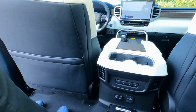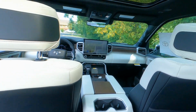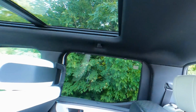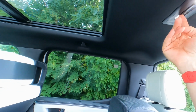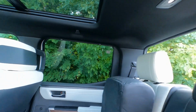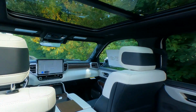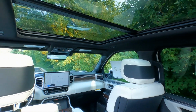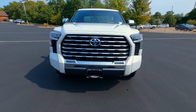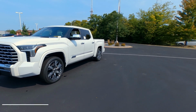It's like a luxury car, really, guys. This is not your work truck edition of the Tundra. Coat hooks back here. LED reading lights back here. Again, this window's open, so you can get the air flowing through here. What an incredibly comfortable vehicle. Visibility from the back seat with that panoramic moonroof. This is a gorgeous truck. So that's the interior overview on this 2022 Toyota Tundra Capstone Edition.